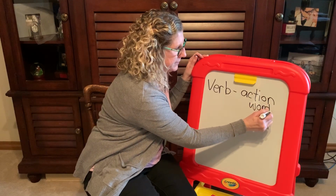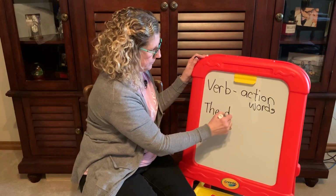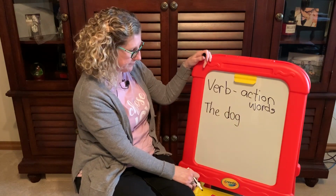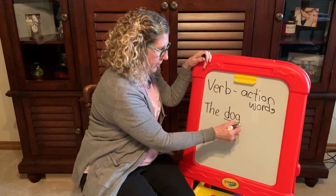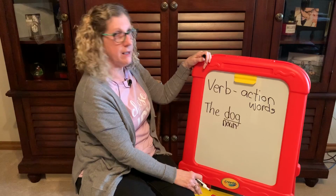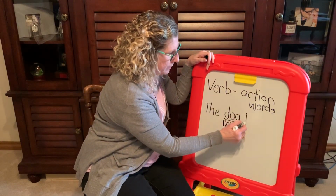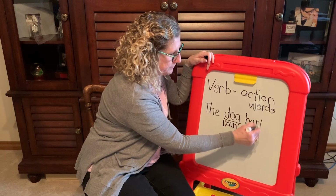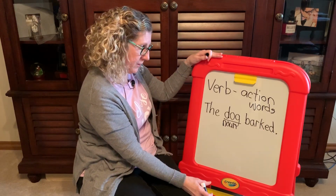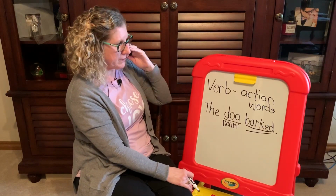Let's look at the sentence that says the dog. Now, with your knowledge of nouns, what is the noun? It's an animal, isn't it? Dog. Good job. So that's our noun. But now we need to add a verb. The dog what? What did the dog do? The dog barked. So now, what is the action? What did the dog do? He barked. Good job.